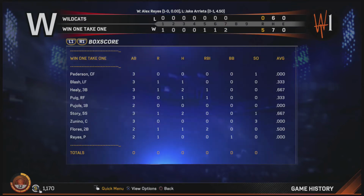So our box score for this game, Jock Peterson goes 0 for 3. Jabari Blash goes 1 for 3 with a run. Ryan Healy goes 2 for 3 with a run and an RBI. Had the first home run for us in this series. Yasiel Puig goes 1 for 3 with an RBI. Albert Pujols goes 0 for 2. Trevor Story goes 2 for 3 with a run. And then Mike Zunino 0 for 3.